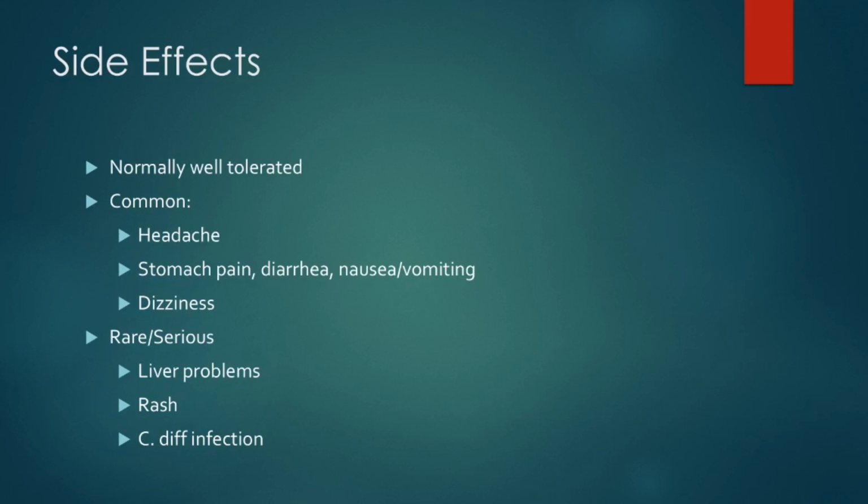I certainly didn't list all the possible side effects here, just some ones that I picked out. Probably the most common side effect is headache, with around 7% of people getting this. You could also have some abdominal pain, diarrhea, nausea, and vomiting. And dizziness is also a more common side effect.